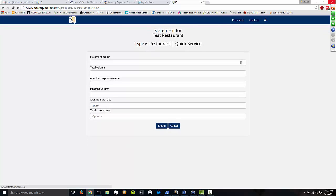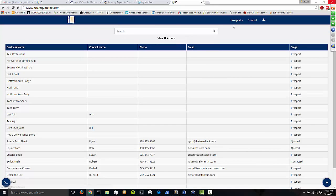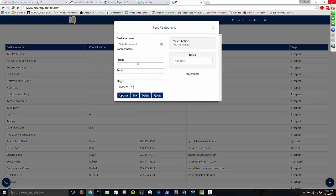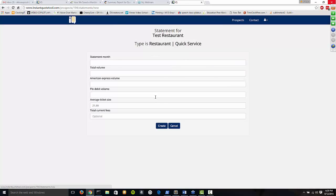So if I clicked on this and that's all I put in there, and I clicked on a little IQ up here, or clicked on the prospects, you can see the test restaurant is right here. And I could go in here and add notes to it. I could change this information here, or I could click on quote, and that's going to create a new quote. Okay, but because I'm assuming you're standing in front of the merchant, and again, this looks totally different on your phone. It's mobile enabled. It looks great on your phone, but it goes right here to the quote tool.